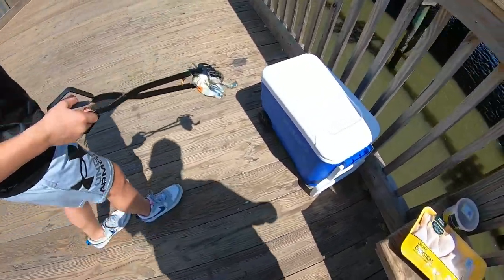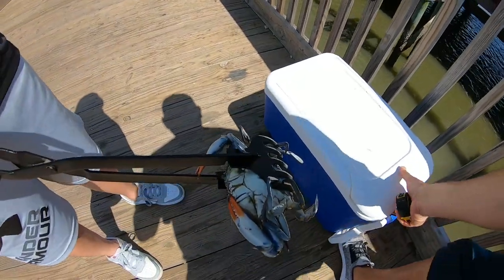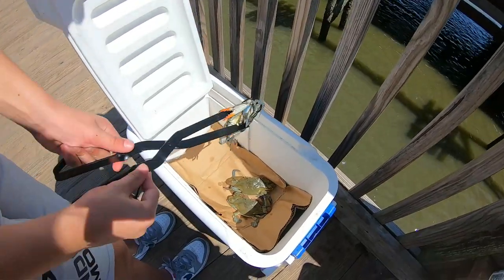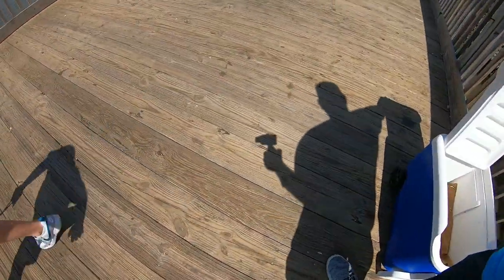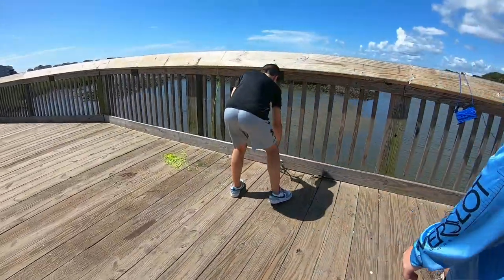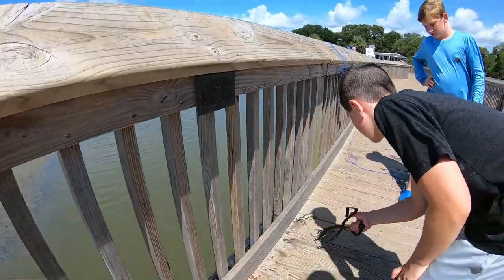Go with your friend. Got some females right there. Yeah, they got red paws. Oh, they got red tips. I'm going to try and pot. Oh, right. No! I'm sorry. Get the other ones. Alright, grab that other bigger one. Maybe. He's a fighter.